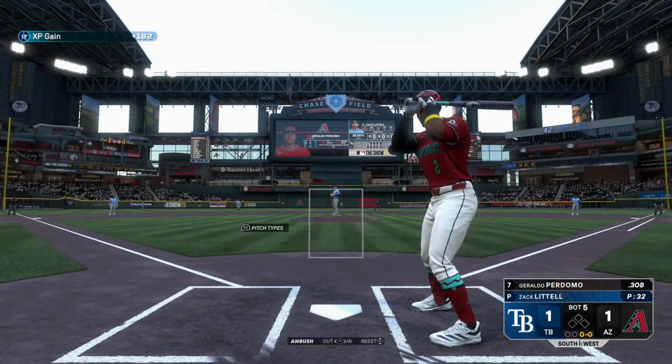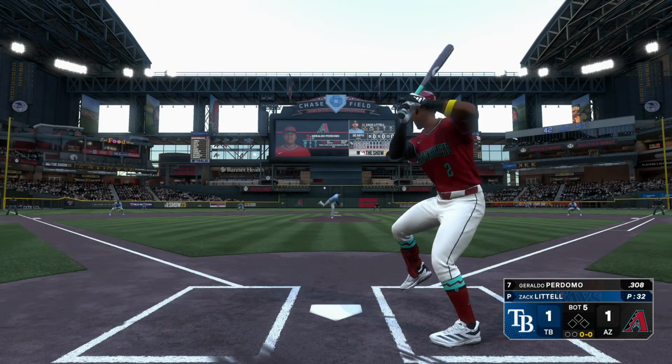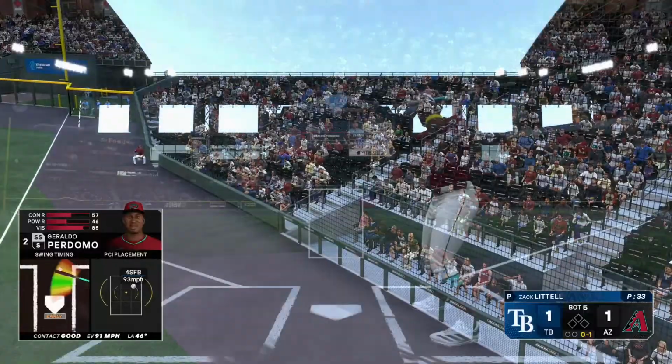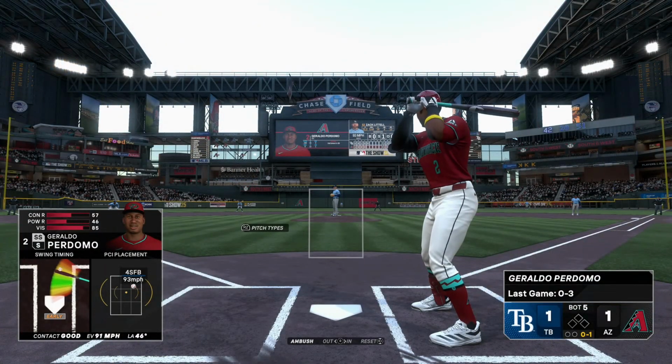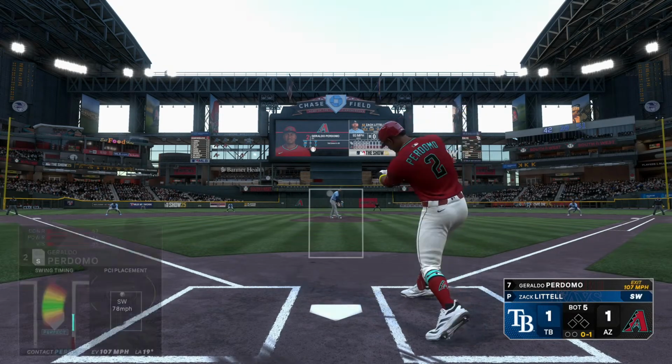And welcome back to the ballpark. Ready to go for the last half of the inning. And now, Geraldo Perdomo. And that one fouled off. Well, these Diamondbacks looking to string together better at-bats when they have runners on, but it just hasn't happened for them yet. They only have one hit with runners in scoring position.